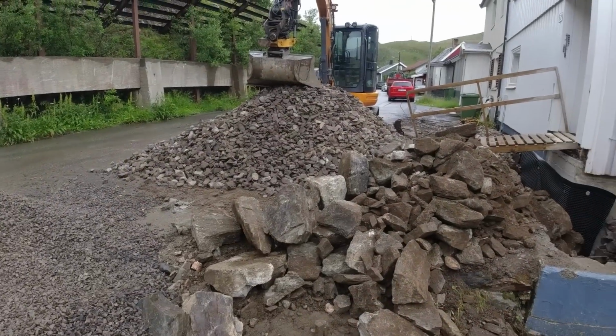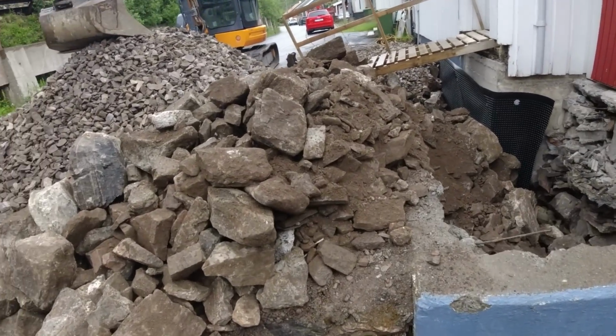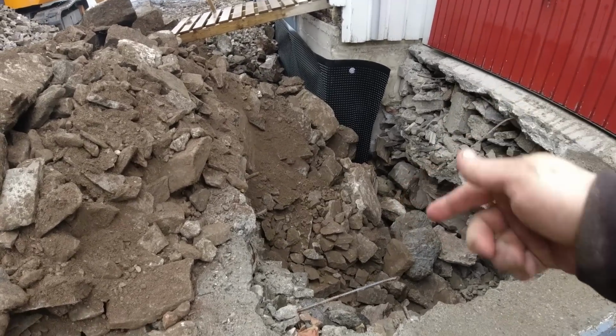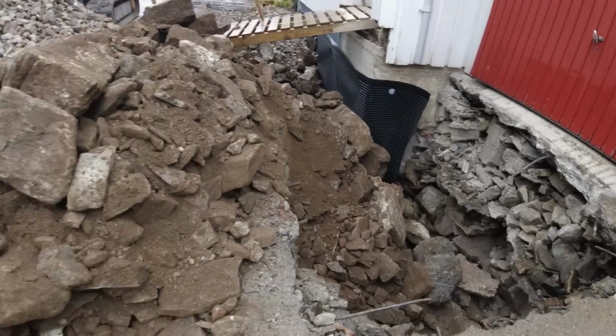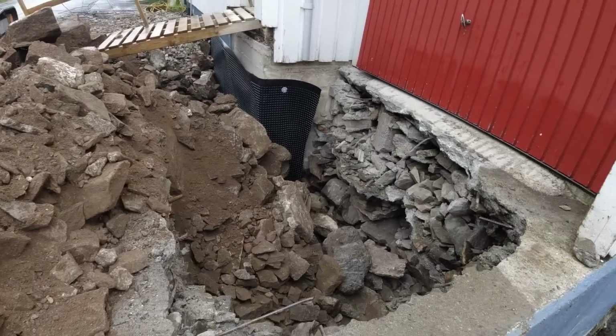Alright, delivery of clean rock. This is mostly clean rock. You can see there is a little bit of gravel, but what I do when I put it down with the bucket is I put it all the way in the edge here, and then the dirt stays there and the rock tumbles the other way, as you can see everywhere here. So when you have this little amount of dirt in between, it's no problem to use for drainage.